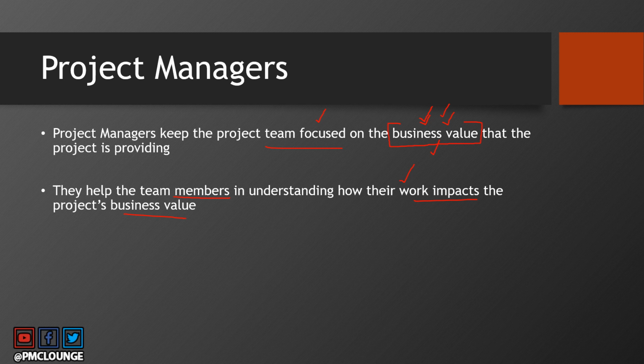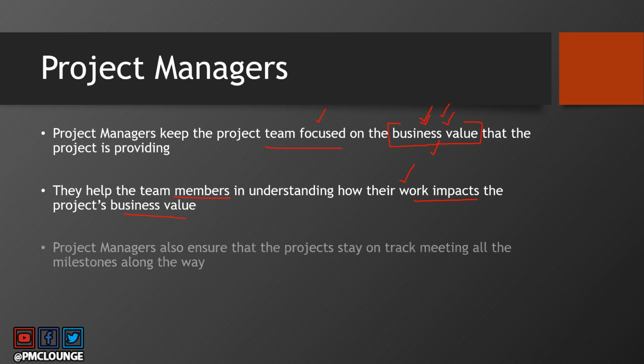And that is why business value is so important. Of course, you as a project manager also need to ensure that the projects stay on track. You need to meet all the milestones. You need to meet all your schedule milestones, all your cost milestones.